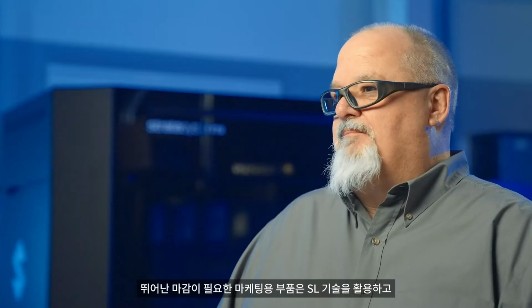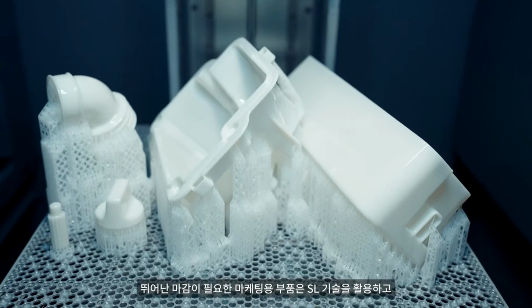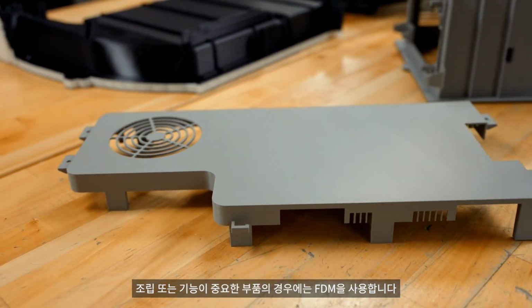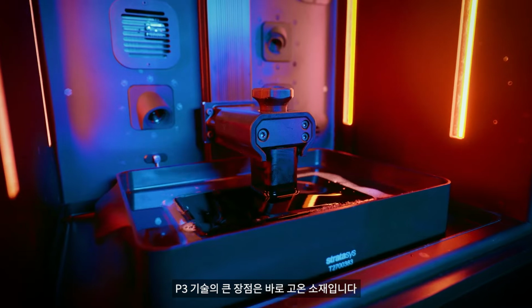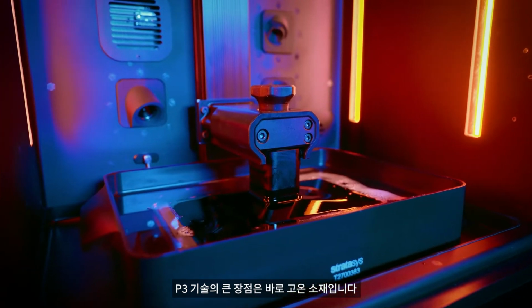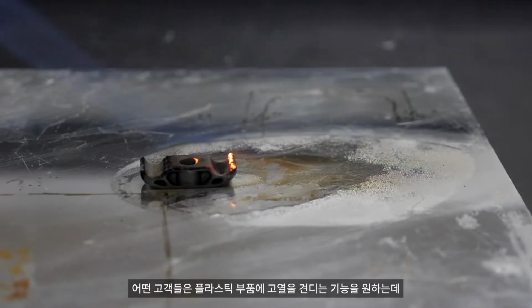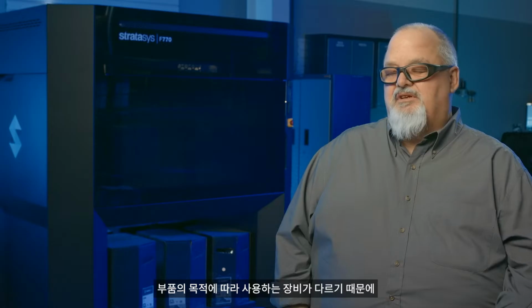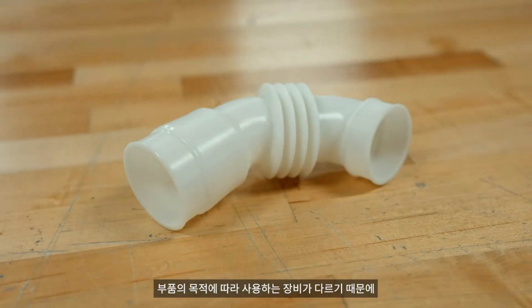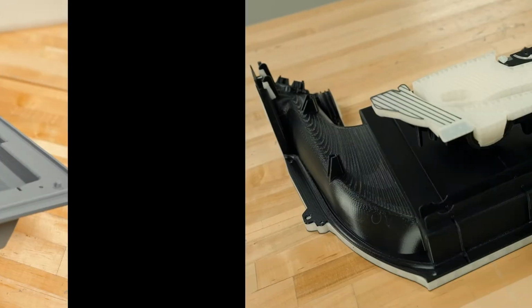We're looking for a marketing piece. We want a good finish on that. We'll use SL process. If it's more of a fit and function kind of part, then we may use the FDM. The big draw for the P3 machine for us was the high temp material. We have customers that needed some plastic parts that had very high heat retention. So that was a big draw for us. It's really dependent on what that part's going to be used for. That's the great thing about having multiple processes.